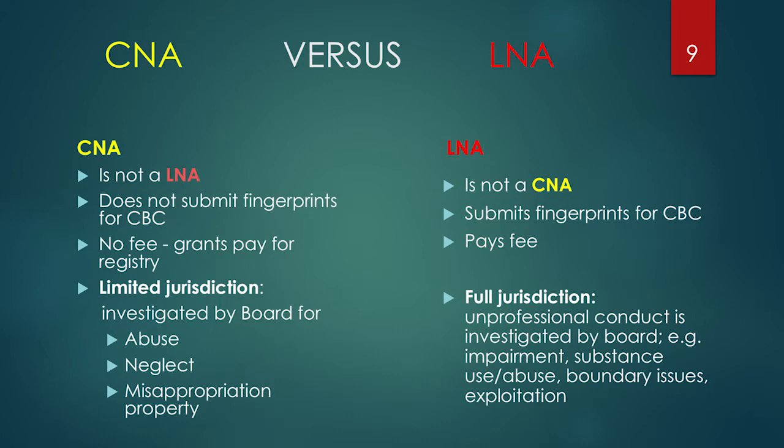So one cannot use both titles simultaneously. Here's where the differences really start, however. The CNA does not submit fingerprints for the criminal background check. The LNA does submit fingerprints to the board for the criminal background check. The CNA pays no fees. Grants pay for the registry. The LNA, as we've said before, does pay fees and also pays a $50 one-time fingerprint fee.